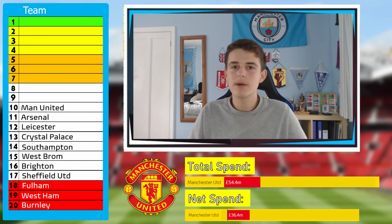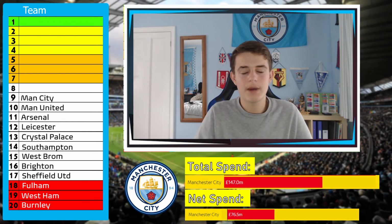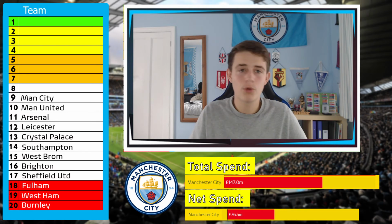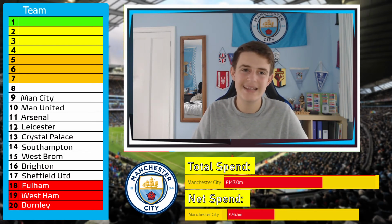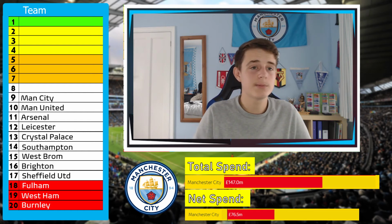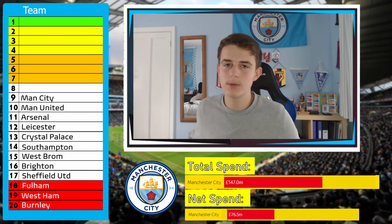In 9th place, we have the other Manchester club. It is the blue side of Manchester. It is Manchester City. City had a net spend of £76.5 million, one of the top net spenders in the league. However, we lacked signings in key areas this year. Some City fans probably say I've got us too high. Some people probably say I've got us too low.